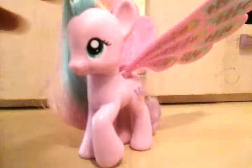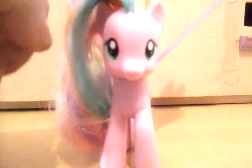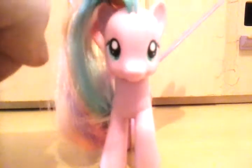Her tiara, Kima, I don't know what that means. Is she a princess or something? Or the Glitter Wings collection? I don't know. I'm only getting Daisy Dreams and Plumette because I'm not getting the other ones. She's very adorable.